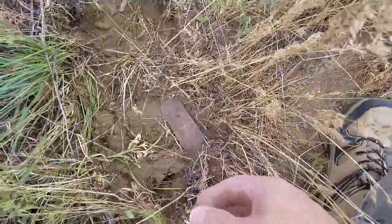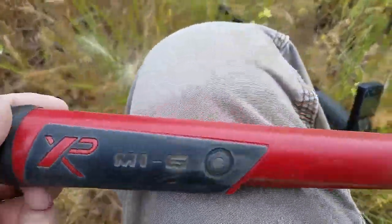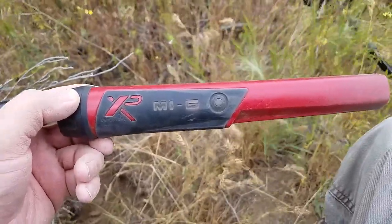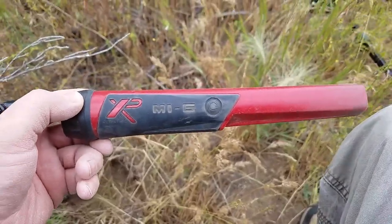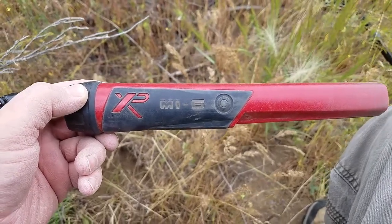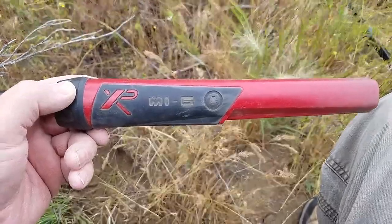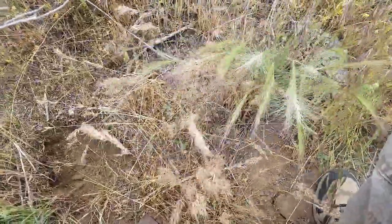So I'm using my XPDS, and I got the MI6 pinpointer for it. I really like this thing on the Deus. It's cool. It's nice to have it turn on and just sync with your headphones. Has a little pinpoint mode on the remote. But I tried using it just separately on my CTX actually, on a group hunt, and I don't think I was using it right or something. But with the sync with the Deus, it's really nice. It's nice to turn on your pinpointer and have your coil turn off. But anyways, enough about that.